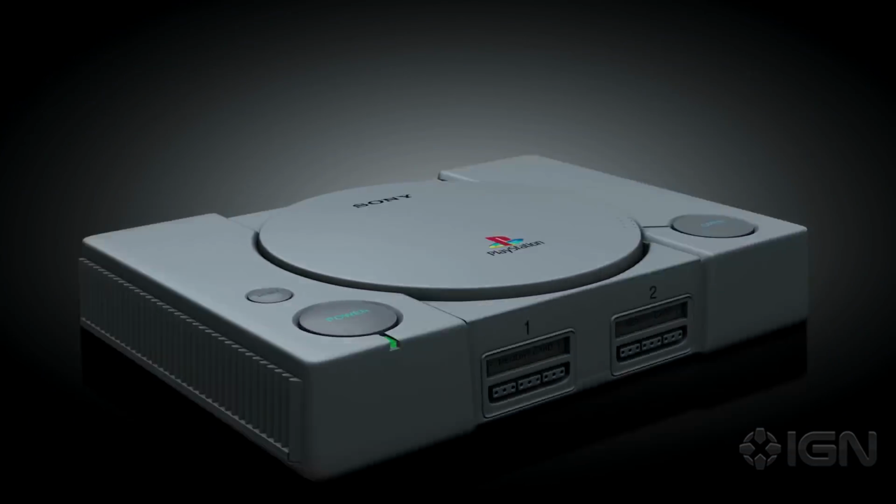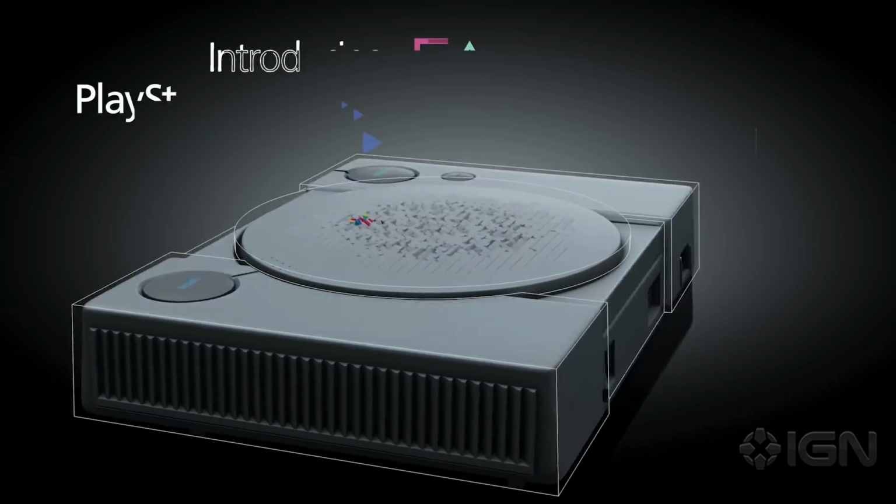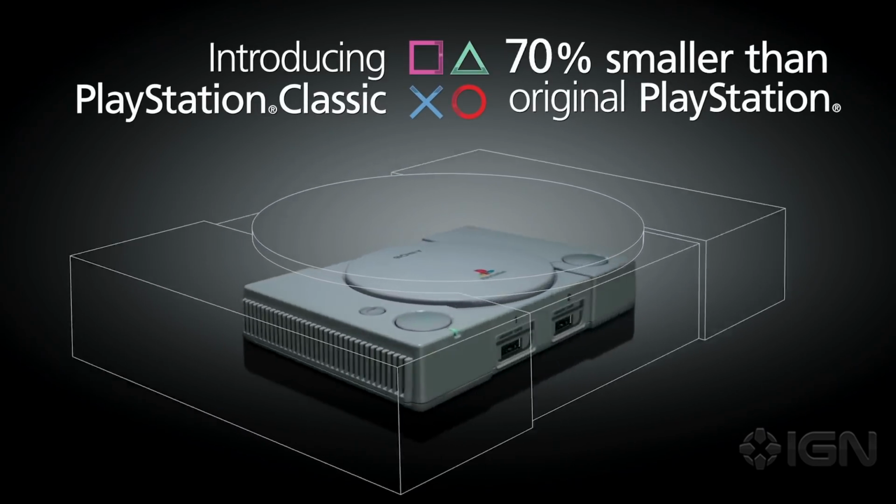Was it the biggest console of the 90s? I think so. It definitely brought gaming to the mainstream, put gaming on the map with people who weren't gamers previously. We're talking about the original PlayStation. Specifically, we're talking about the PlayStation Classic.